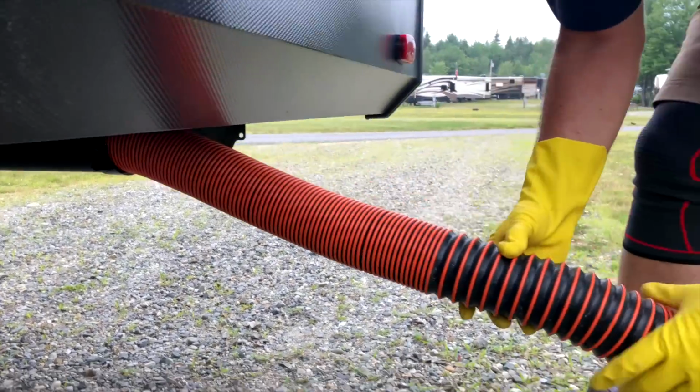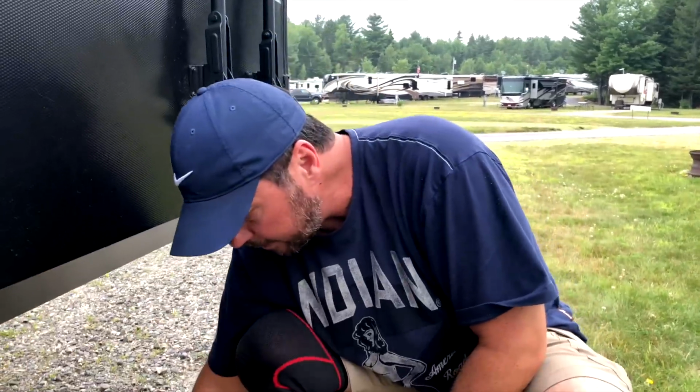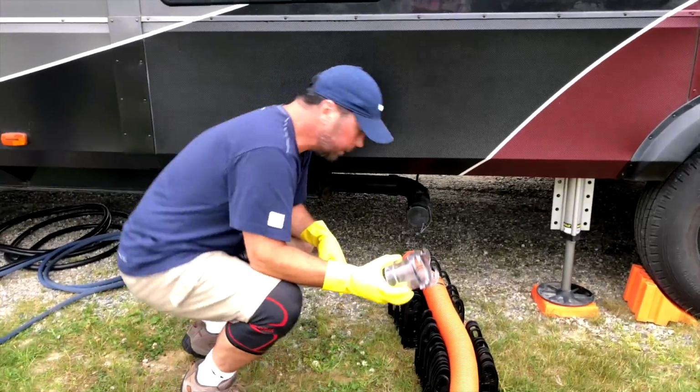So we're only going to need one section of hose. We carry four 10-foot sections. Because they're separate sections, it makes it easy. So I've got angles and straights. This one's going to need a straight one.